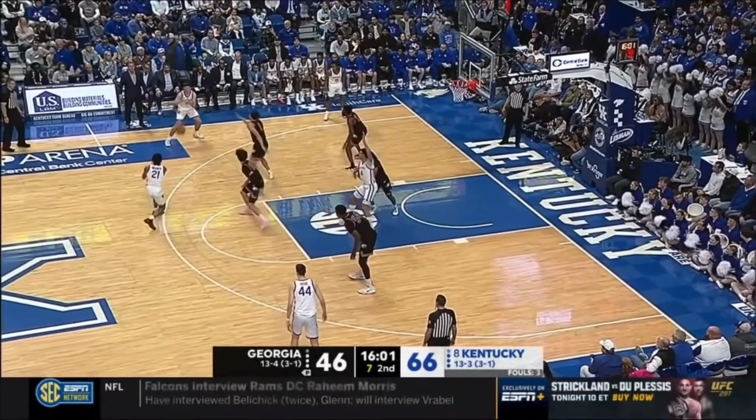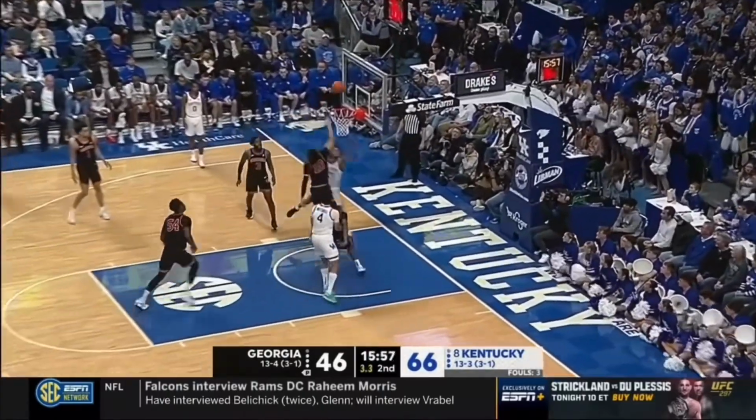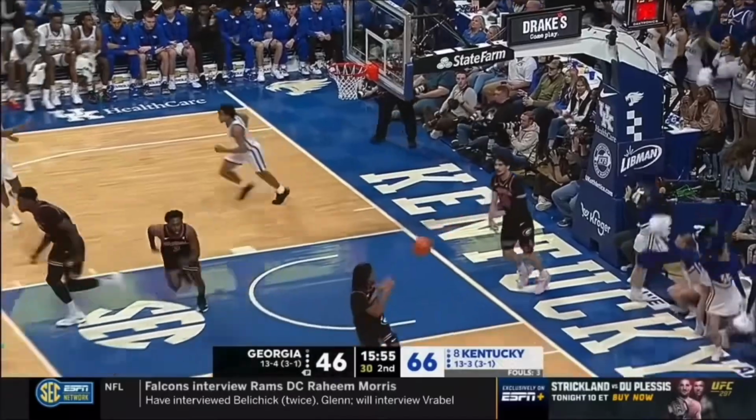You cannot. A&M by Shepard. Clutch, to say the least. Wagner on another drive and another bucket. They can't stop it. Really can't.